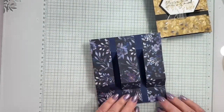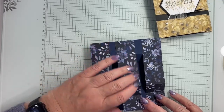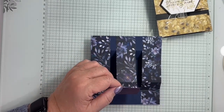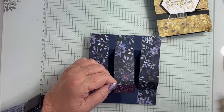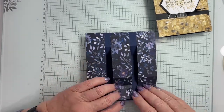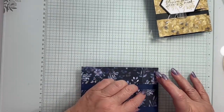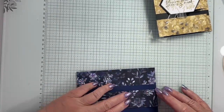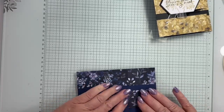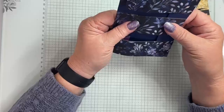I can guarantee it wouldn't look in the middle at all if I had done it a little differently. If I had done the second piece before the bottom, it wouldn't have matched up well. Okay, there we go. Our card is almost done.